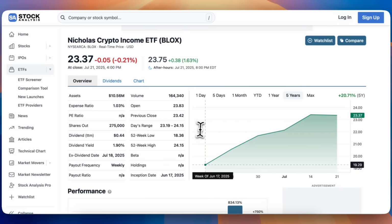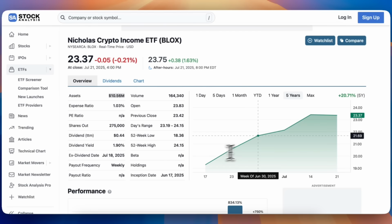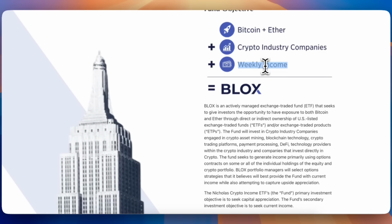And probably the biggest risk with this ETF is it's way too new. It has a small asset under management, only $10 million. Very short track record, only been out for a month as we mentioned, but so far it's performed very well. And for income-seeking investors who understand crypto risk, BLOX offers something rare, which is growth as well as income in the same package. Normally you have to choose between growth and income. This one has both, which is absolutely amazing.